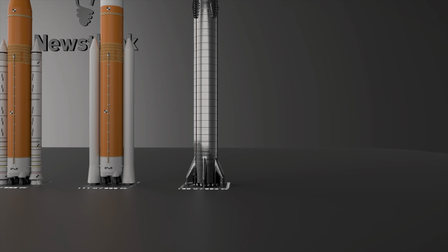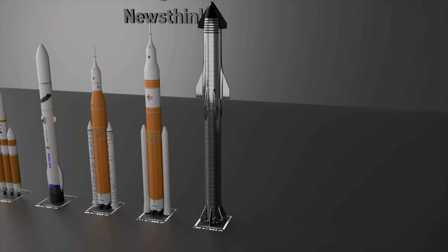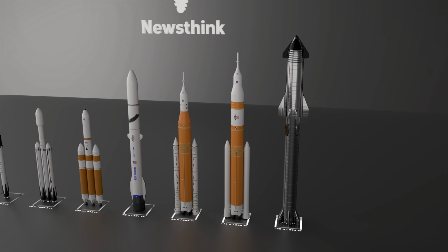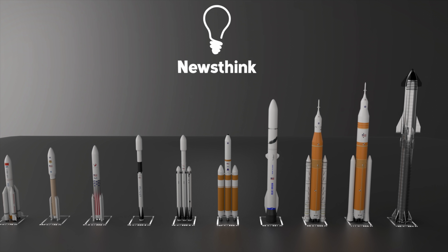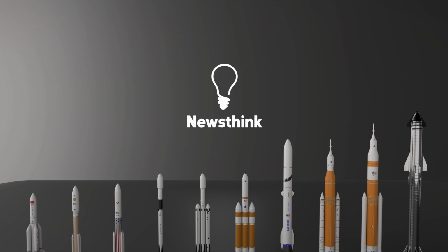NASA has selected a modified Starship to land the next man and first woman on the lunar surface in a few years. Starship is also scheduled to fly tourists around the moon in 2023. The grand goal of Elon Musk is to send people to Mars and one day build a city there. So the future of spaceflight promises to be unlike anything humanity has ever experienced before.